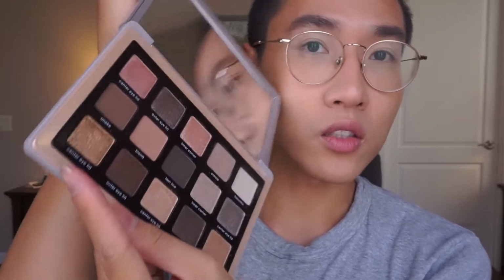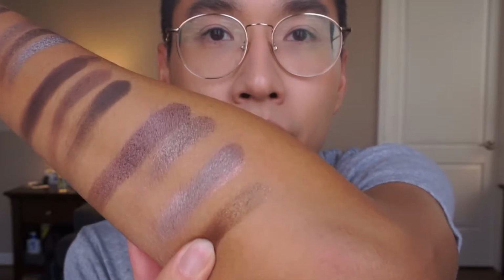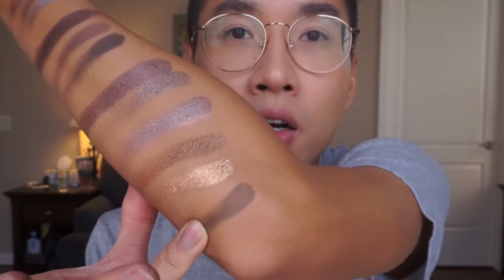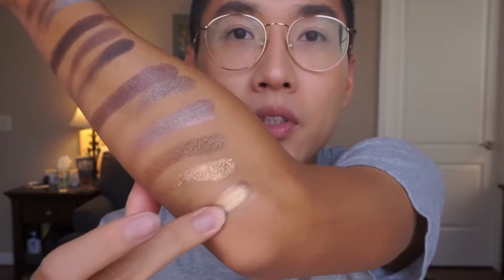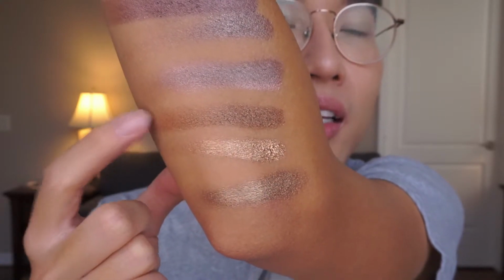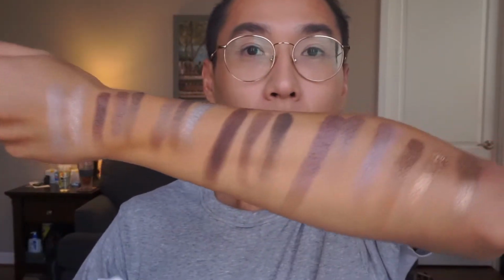Last but not least, this is very interesting. We have this bronzy shade right here that I want to swatch against this bronzy shade here. It's Pat McGrath. This is Natasha Denona. Pretty different, so I will try to put the Natasha Denona maybe on top of the black shade to see if we can replicate depth. Okay, so you can see that deepen up a little bit, but it's still not as intense as this. So those are the swatches.